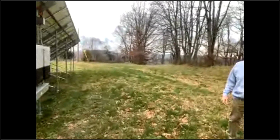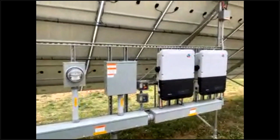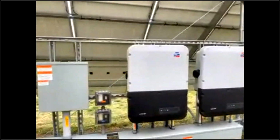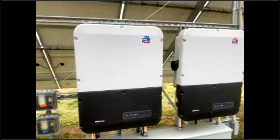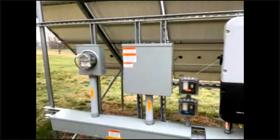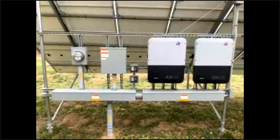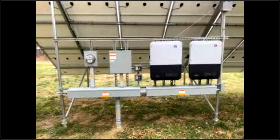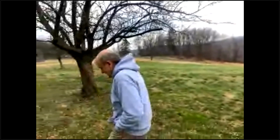Quickly show you here, there's 2 inverters converting to AC outside here, and then we feed it back into a net meter. We're very lucky. Pennsylvania has net metering at the price I would normally pay. So we have built up a bank of kilowatt hour credits. Let's head back over to the house and walk around here.